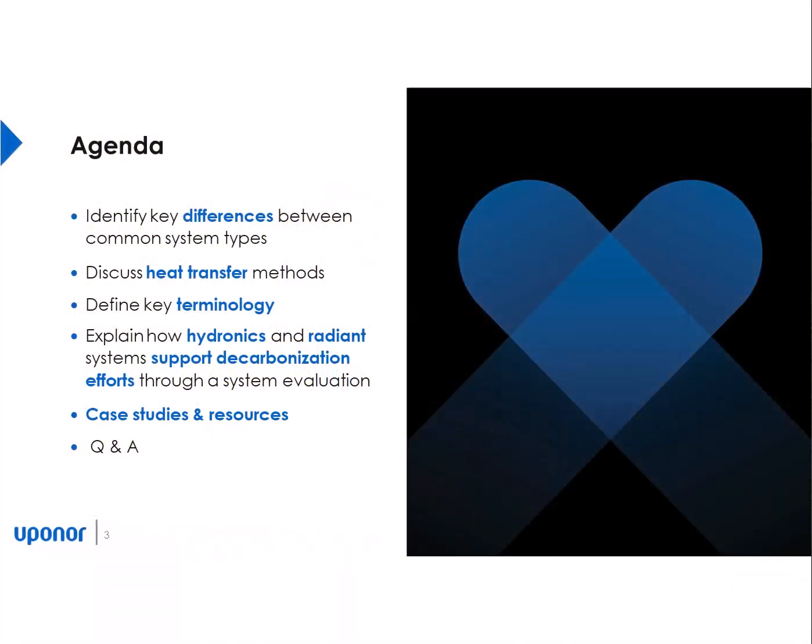So here's a look at our agenda for the day. We're really going to cover a lot of information in this hour, so I'm going to try to get through it as quickly as possible. I have a little bit of a sore throat, so if you cannot hear me, just let me know and I'll try to get closer to the microphone. And then hopefully we'll have time for Q&A at the end. If not within the hour, you're welcome to stay and we can have some questions after the fact.